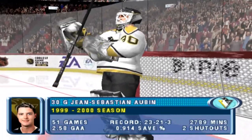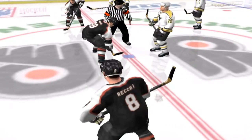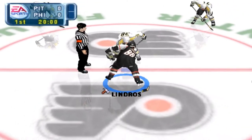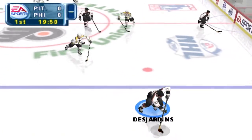Folks, and welcome to the First Union Center in Philadelphia for this exhibition game between the Pittsburgh Penguins and the Flyers. This is Jim Houston with Bill Clement. And Jim, you can't help but be revved up about this one. What a matchup. Oh, let's drop the puck.